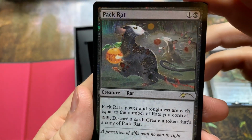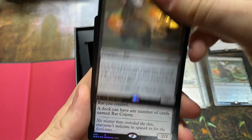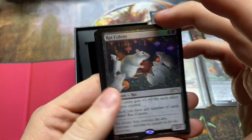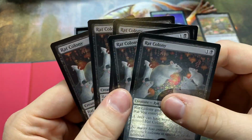I think that's kind of cool with this. You see that little foiling of the flowers that pop up when you move it? The art is really clean on these cards. And again, these feel pretty solid. I don't see a lot of bend for something that's printed right out the gates as a foil, where you usually get that curve. But there's our rats.